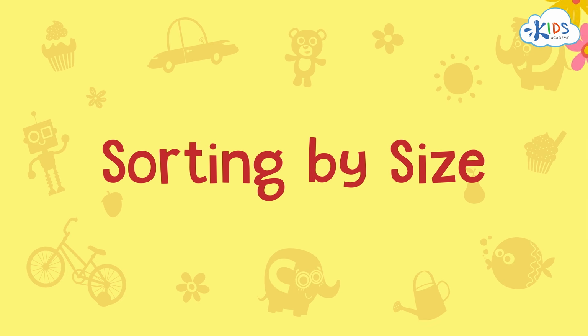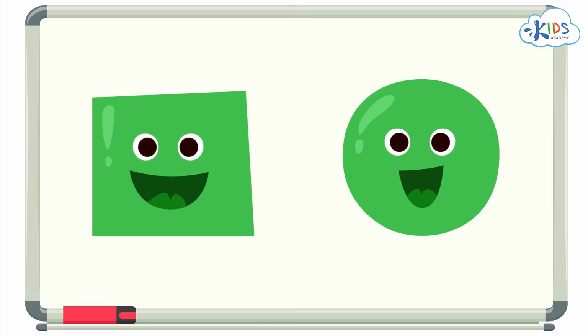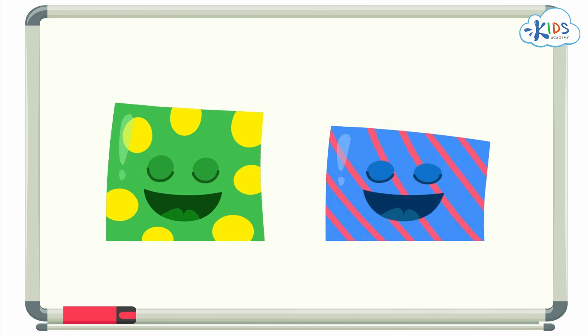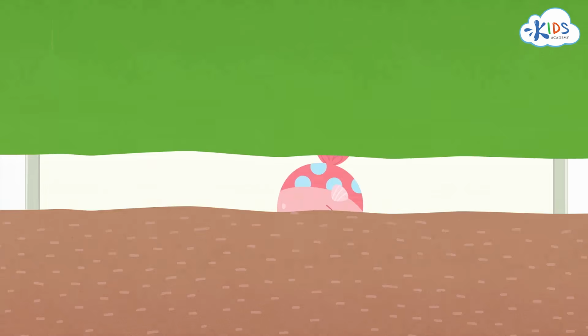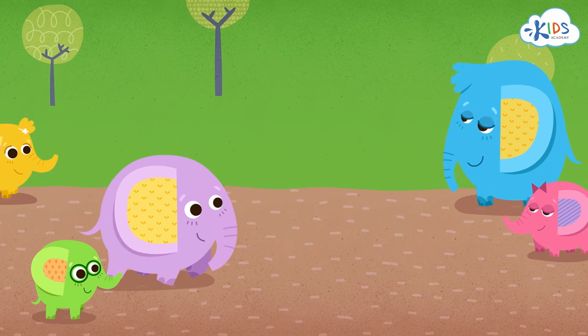When we look at objects, we notice different things about them, like their color, their shape, and their size. We can group objects together that are the same, like objects that have the same color, or shape, or size. Today, we're going to talk about sorting objects by size. Let's take a look at some animals.